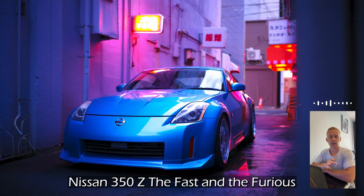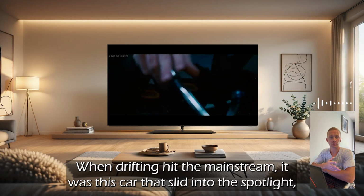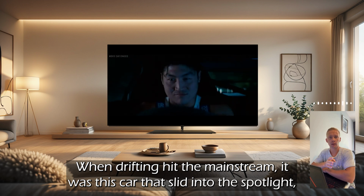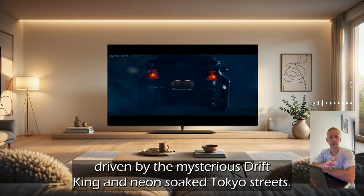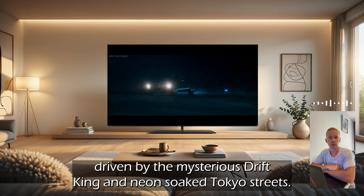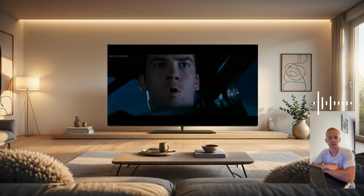2002. Nissan 350Z, The Fast and the Furious: Tokyo Drift, 2006. When drifting hit the mainstream, it was this car that slid into the spotlight. Driven by the mysterious Drift King in neon-soaked Tokyo streets, the 350Z became a symbol of modern street racing.